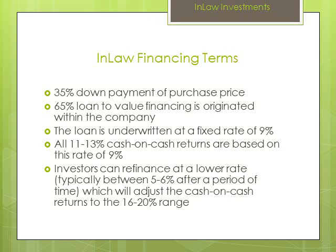However, very important, our investors can refinance at a lower rate, quite often with their own financial institutions that don't like to originate the paper but will refinance it, at typically between 5 and 6% rates, which will increase the cash-on-cash returns up into the 15 to 20% range.